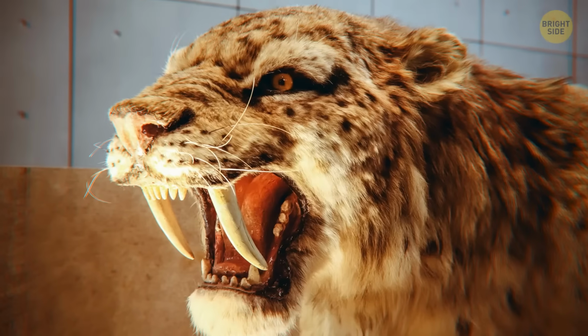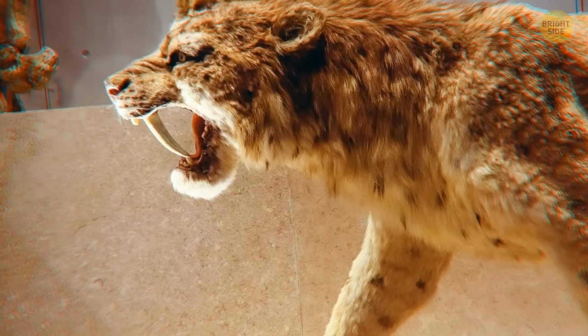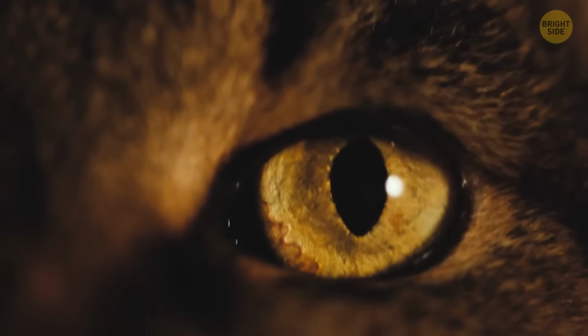These cool but very dangerous-looking big cats were alive during the last ice age. What if they decided to show up at your doorstep out of nowhere? Knock knock, a saber-toothed tiger is waiting for you to buy its cookies.